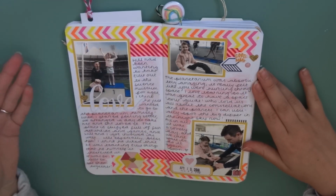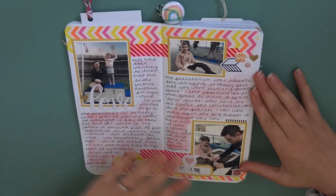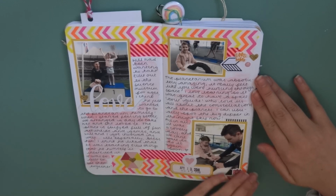Originally the writing was just left as it was, but it just felt too white. It didn't feel finished, so I just painted some pink watercolour over the top, and I think it finished it off quite nicely.